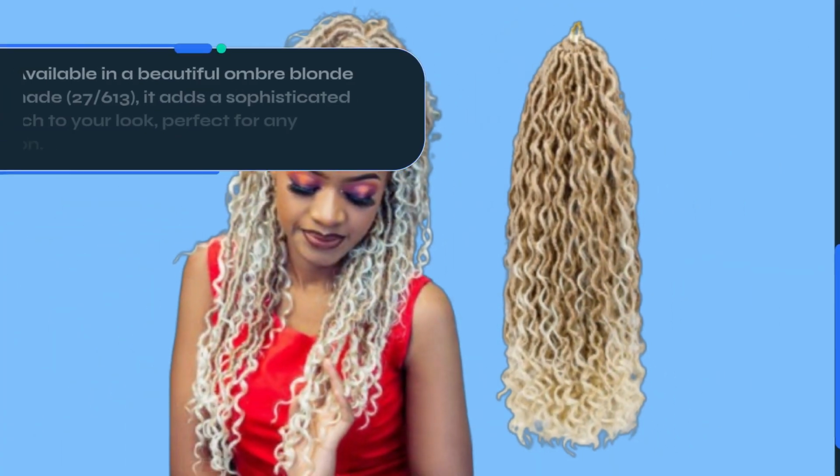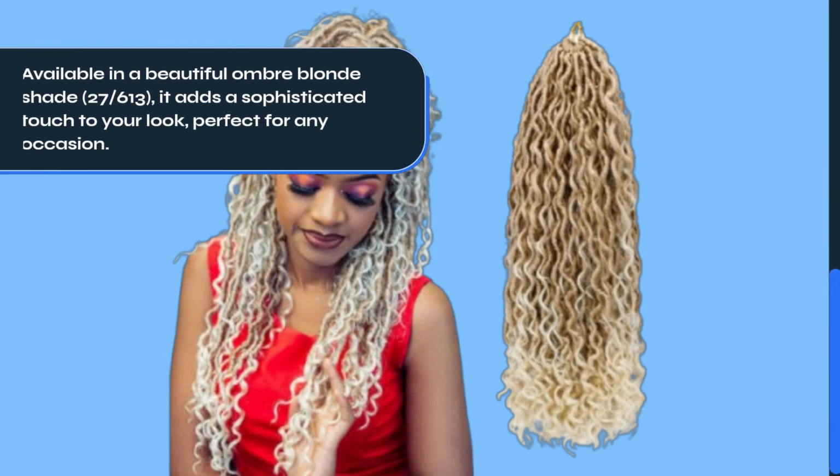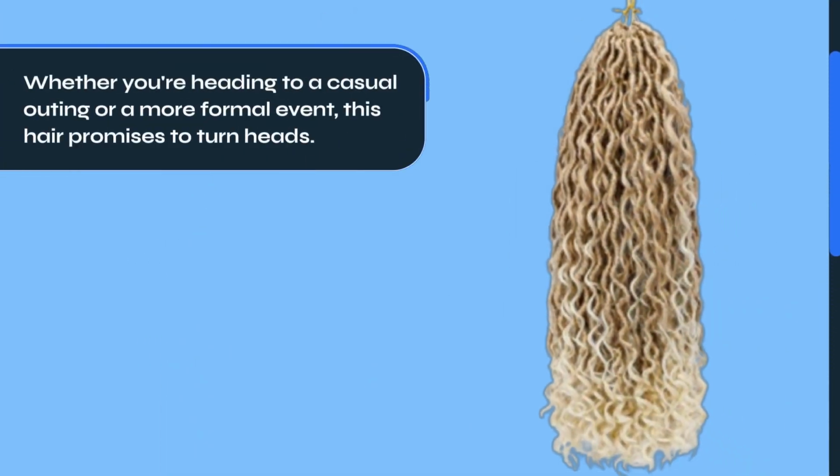Available in a beautiful ombre blonde shade, 27/613, it adds a sophisticated touch to your look, perfect for any occasion. Whether you're heading to a casual outing or a more formal event, this hair promises to turn heads.